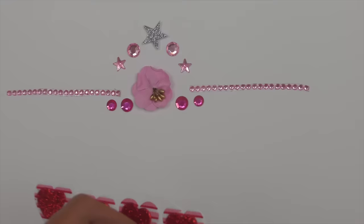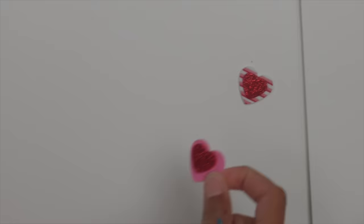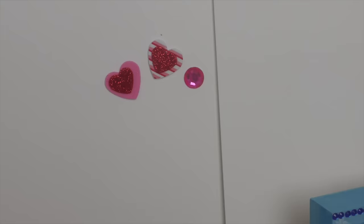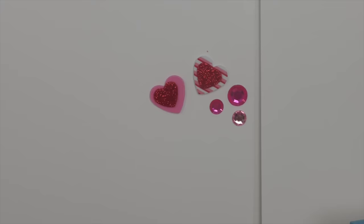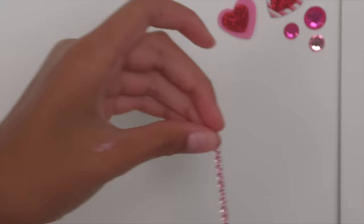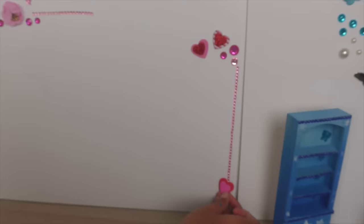Now I'm gonna go in with some cute pink hearts. I'm gonna put this up right here with some other cute gems. This is looking so good so far. And maybe I'll take a nice long strip with these cute long gems. Okay, let's get cutting. And now I'm going to place it right here. That looks so good. And I'm going to put some hearts at the bottom.